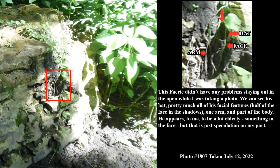This fairy didn't have any problems staying out in the open while I was taking a photo. We can see his hat, pretty much all of his facial features, half of the face in the shadows, one arm, and part of the body. He appears, to me, to be a bit elderly, something in the face, but that is just speculation on my part.